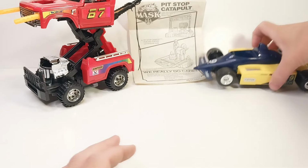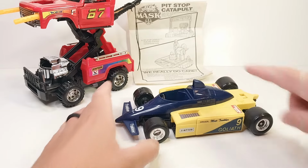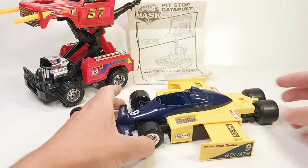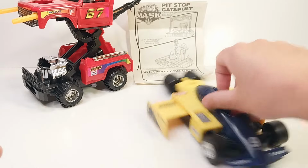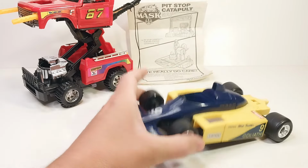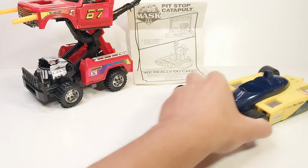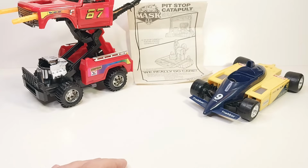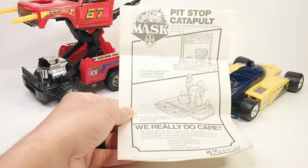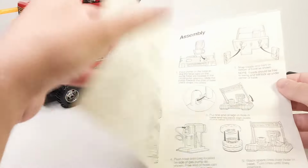Then we have the race car from the Goliath, missing the spoiler that's always broken. Transforms with 1 button push here. Some wings come up, and these wheels flip in the back. Kind of a flying mode. The Goliath was a 2-part vehicle. It's supposed to have a vehicle that carries this. I did not see that there. I did scour all the boxes at the estate sale, and I did find this pit stop cannibal instructions, but I did not find any of the figures or other parts for the vehicles.